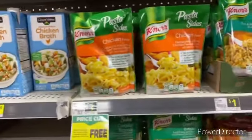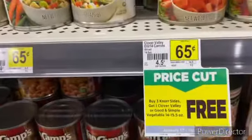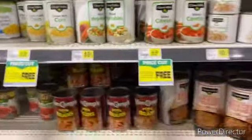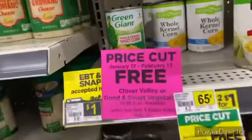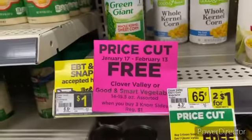That's good. And I see the canned goods as well, doing the same thing. Buy three, get one free. Okay. And they're 65 cents. So if you need to stock up on your canned goods, it might be the time. What does it say? Until February 13th. All right. Let's get it. Let's get these food deals.